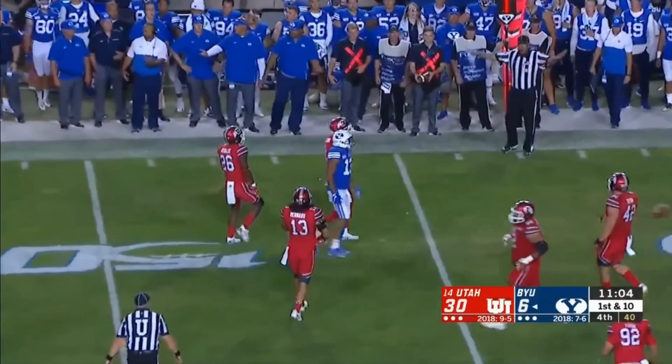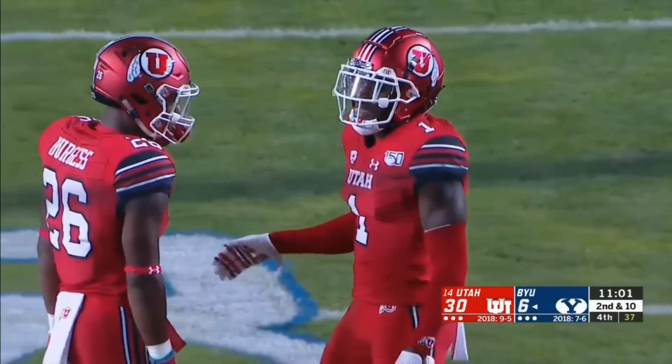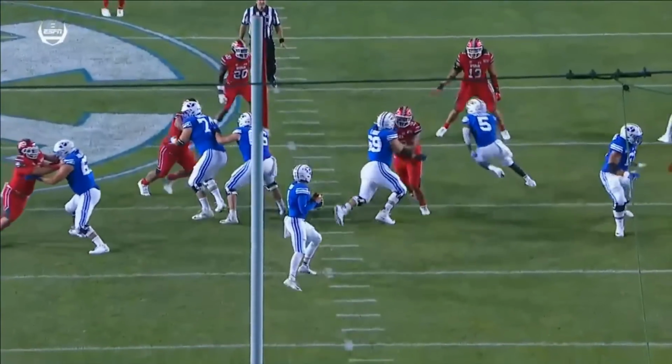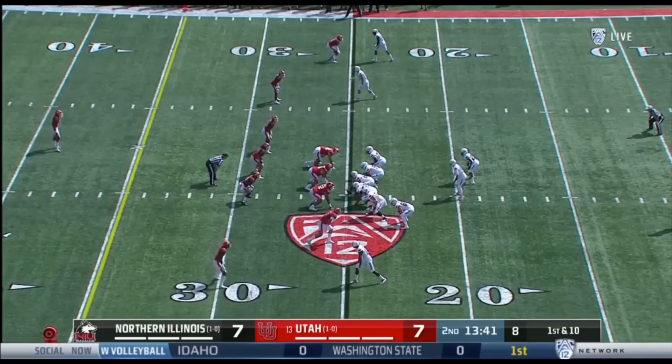Broken up by Jaylon Johnson, the all-conference corner. That's great ball skill. And if you watch him here on the back end of this play, a lot of defensive backs at the point of the play, and what I mean by that is when the ball is next to you, they swipe the hand. Watch him shoot the hand to get this hand.